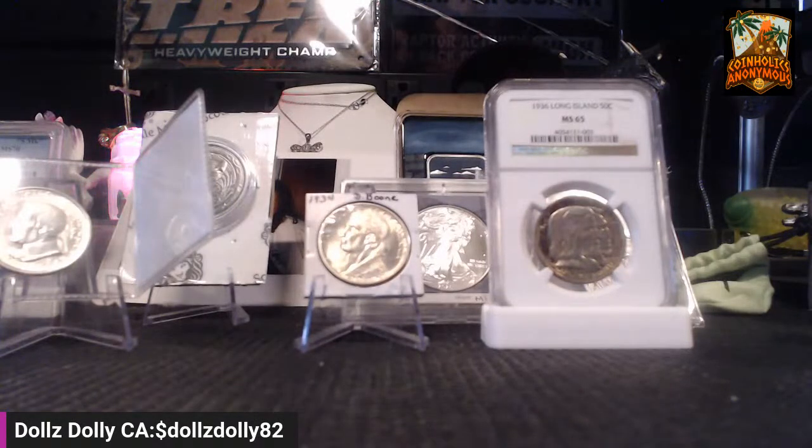The next one I do not have in my collection either. And that one is the Connecticut... I can't talk.